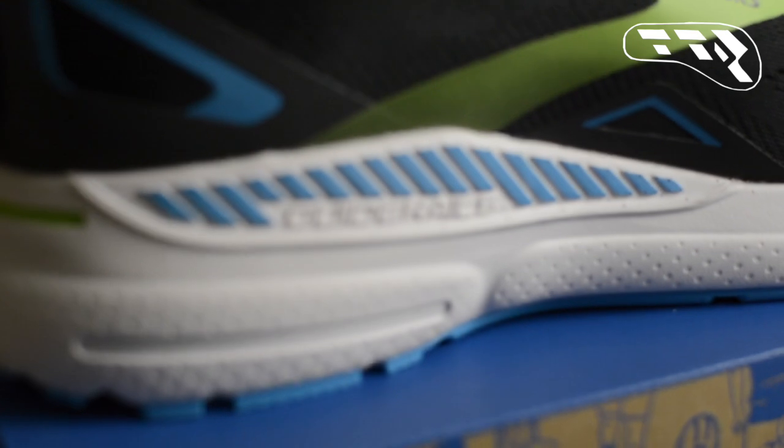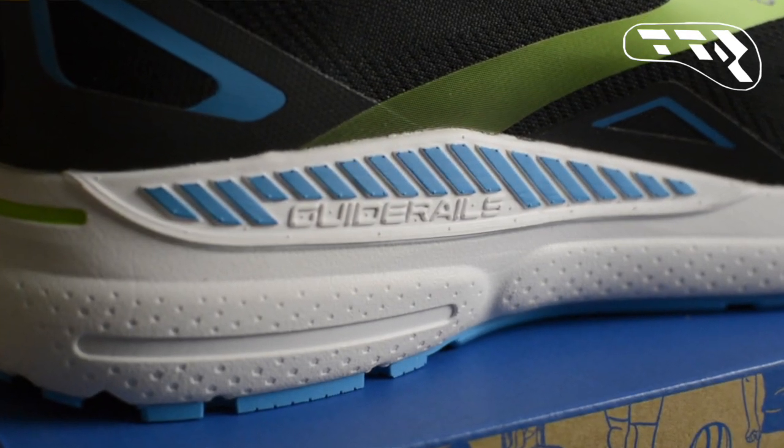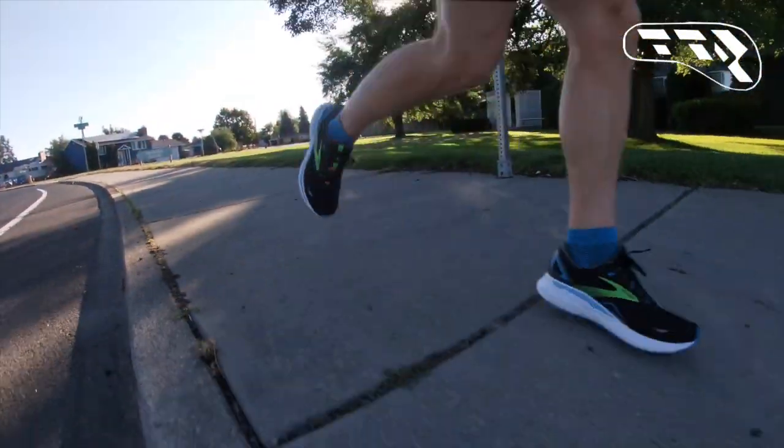And this leads me to the guide rails at the base of the collar and at the top of the midsole. These create a really stable ride, a gold standard for the Adrenaline that will feel identical to previous iterations. And if you're someone who knows what a medial post is and are just curious if these have it, these do not. As I mentioned earlier, these utilize guide rail technology to ensure stability.